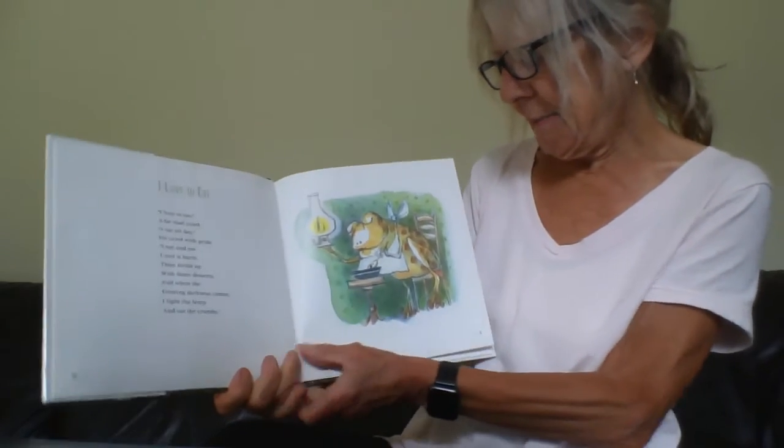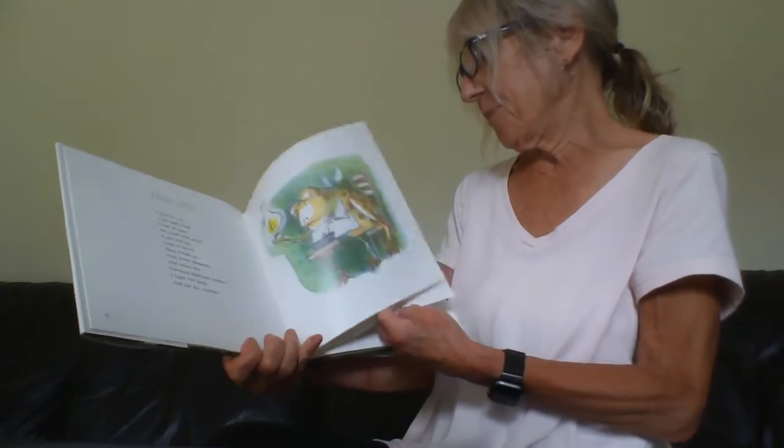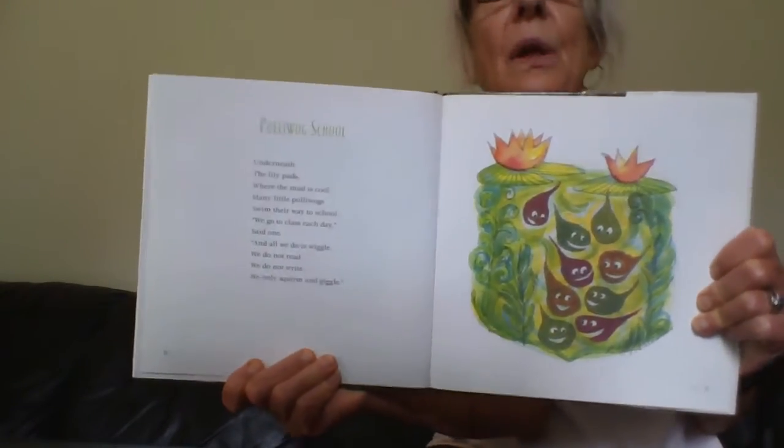Whoa. Might have a big belly ache. What else? Oh, I wanted to read this one. This is called Pollywog School. Okay, and if I were back in school, I would want to go to Pollywog School.